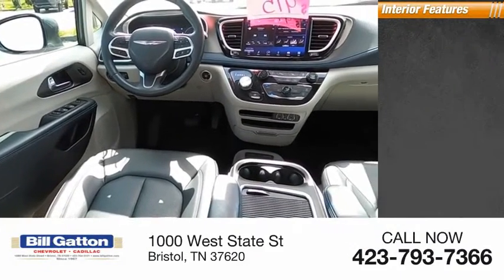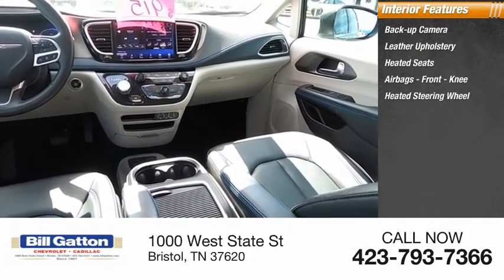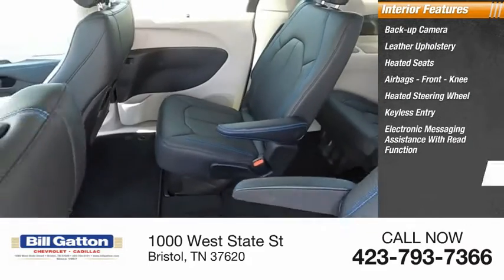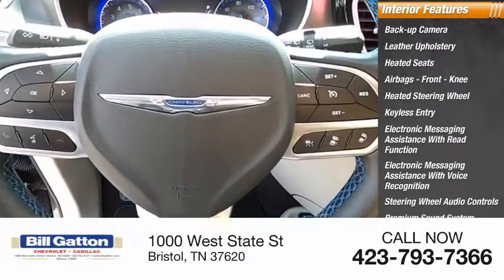Inside you'll find backup camera, leather upholstery, heated seats, airbags, front knee airbags, heated steering wheel, keyless entry, electronic messaging assistance with read function, electronic messaging assistance with voice recognition, steering wheel audio controls, premium sound system.